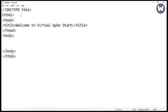We define the doc type HTML. We have the head section where we can put specific instructions in as to how we want the web browser to display the page, and then the body section is where we actually put the content, the pictures, the videos, the text, and so on.